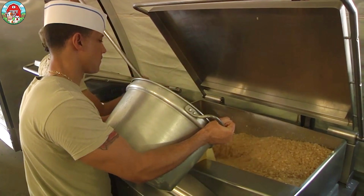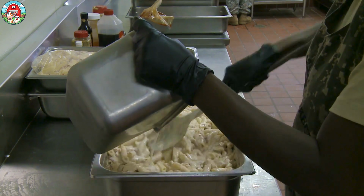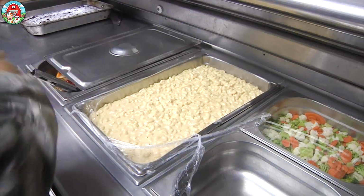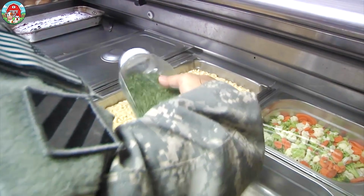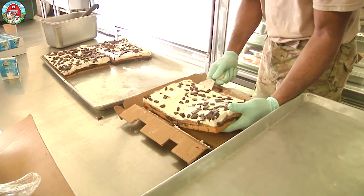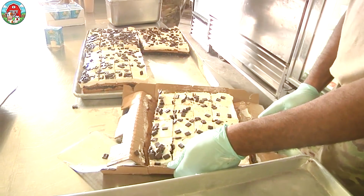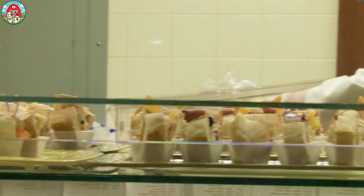Sweet pastries and fresh fruit are carefully placed for dessert, while sauces are filled into their containers and set out on racks and shelves. Cutlery and utensils are lined up and ready to go. Everything is coming together smoothly. And with that, the kitchen is officially set, ready to fuel the troops.